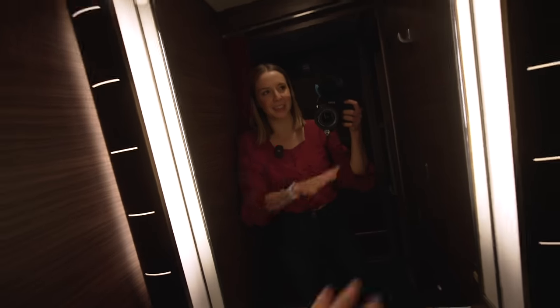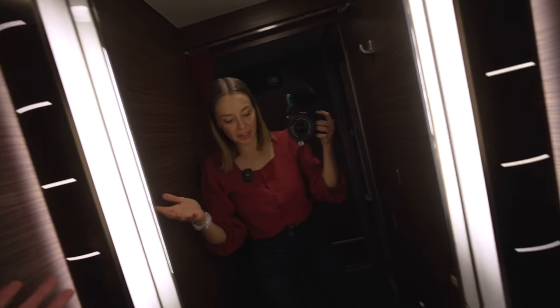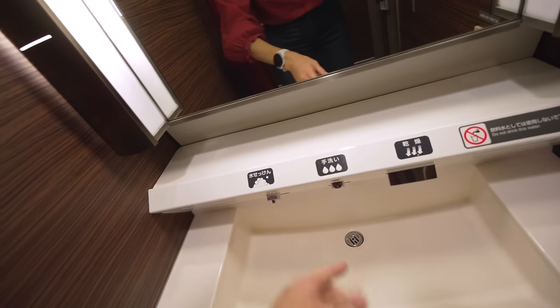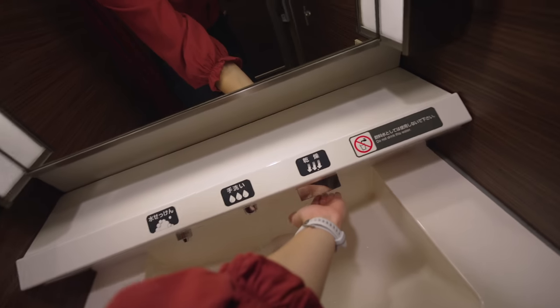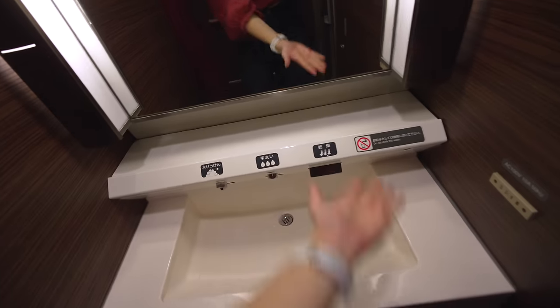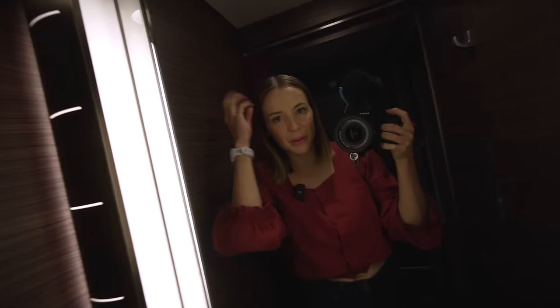So this isn't a GranClass specific thing. This is just a Japanese Shinkansen. They are an amazing thing, but this is fancier than a lot of hotels I've been to. It's got the wash here, soap there, and the dryer. Oh, and the one section. Amazing. My little Brisbane mind is blown every time.